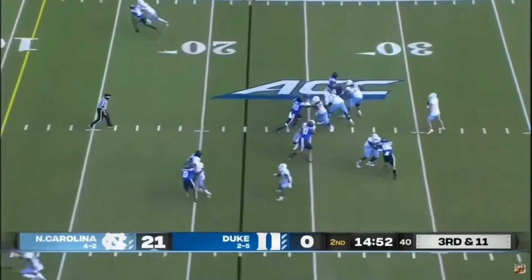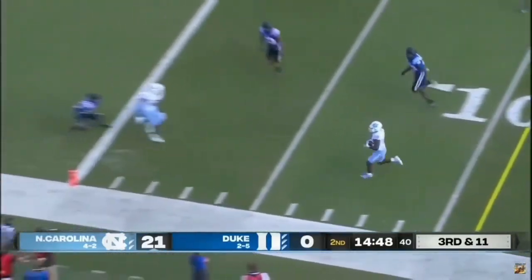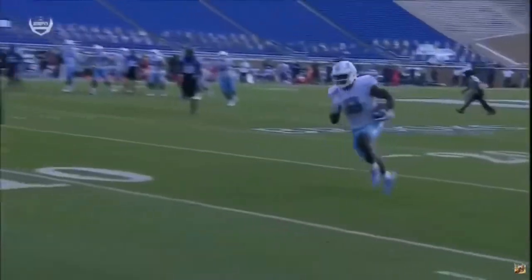Powell on third and long, in the pocket. Has time to throw. Wide open, making the catch at the 20 is Carter. Down the near sideline, trucks a Duke defender at the pylon for the touchdown.